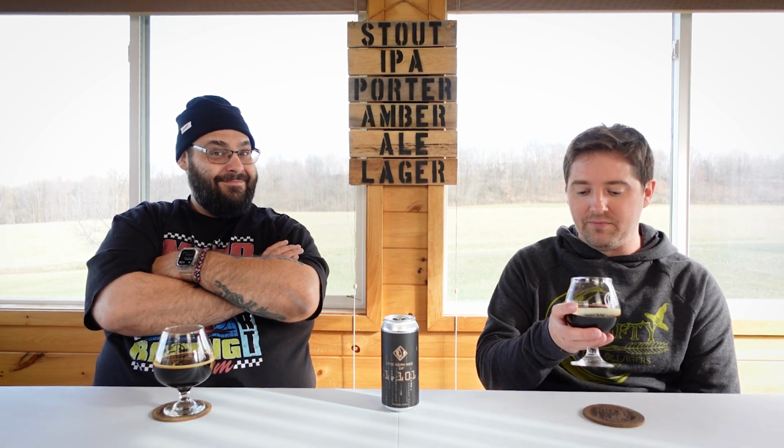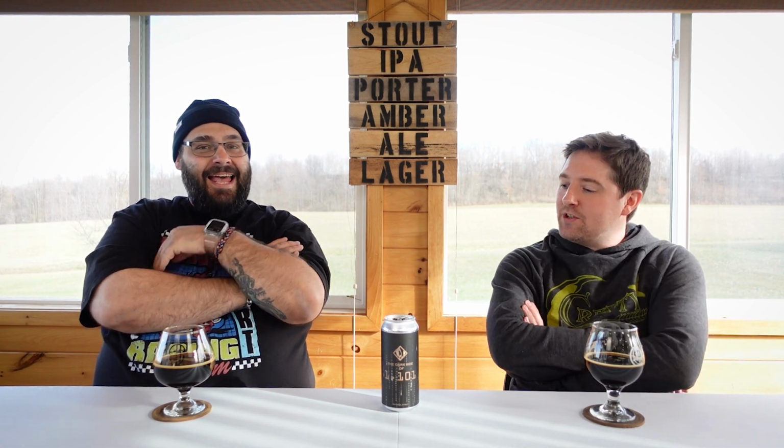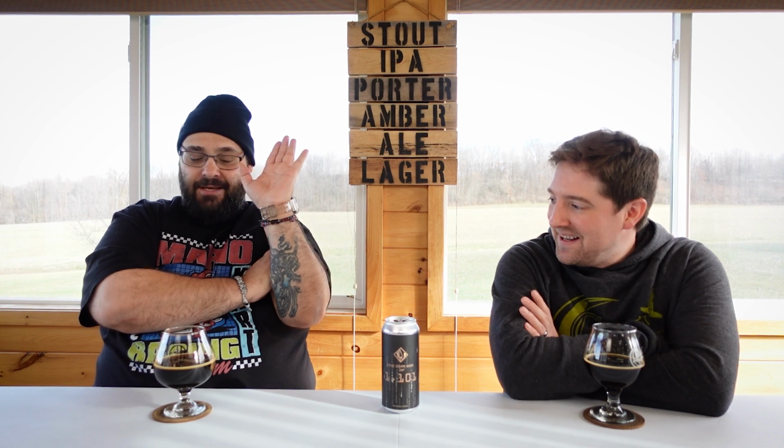All those heavy flavors start to rest on the palate, and that carbonation comes along to break it up enough to where it starts dancing around. This is fantastic. I'm borderline speechless. This is really good.